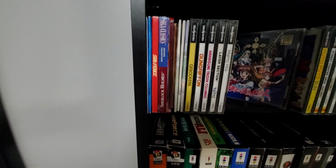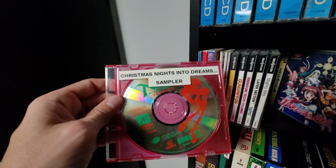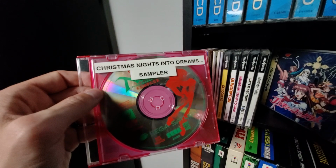Sega CD stuff. Solfies, the Classics Collection. This is the Christmas Nights into Dreams sampler for the Sega Saturn. I love this. I try to play it every Christmas. I wish I had the slipcover for it, but this is just loose. Still, though, a lot of fun. It won't go back on the shelf.